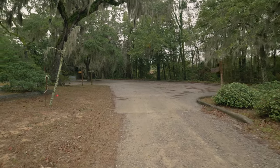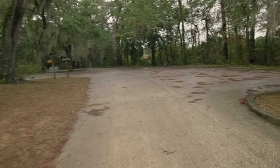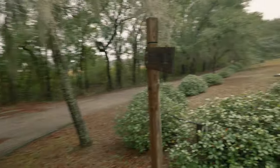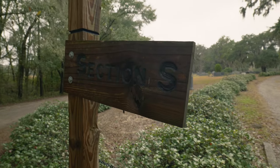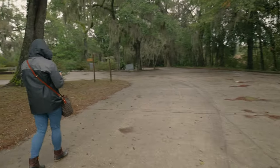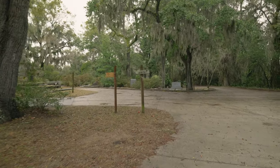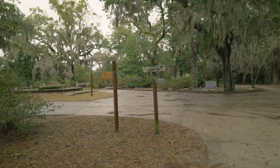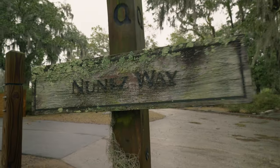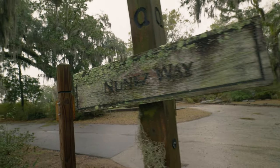All right, we're coming up to some more crossroads, and I think some of these have the road names on it. So, let's see. Oh, that's just a section right there, section name. But over this way, this one says Nunez Way. See what I did there? It's unintentional. But some of these are gonna have the name on it. That way you can tell where you're at, where you're supposed to go.